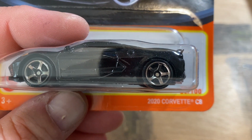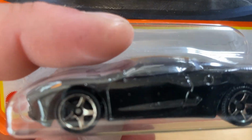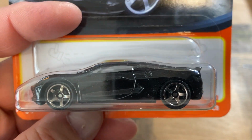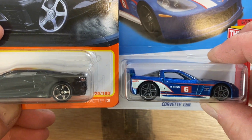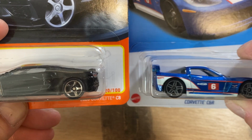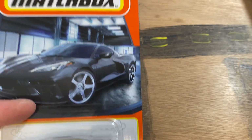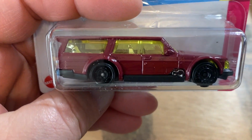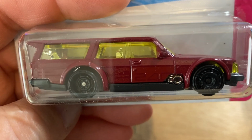And then a 2020 Corvette, but Orange Man style. I mean, you can kind of see where, no, these are two different cars, never mind. And I don't have another one to compare it to, but okay. Difference between Matchbox and Hot Wheels, and there's another drift car, the drift wagon.